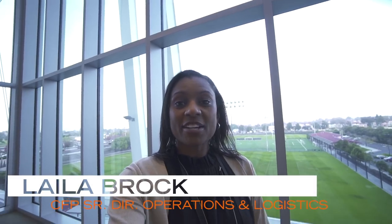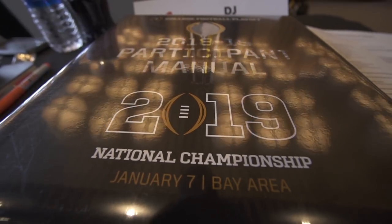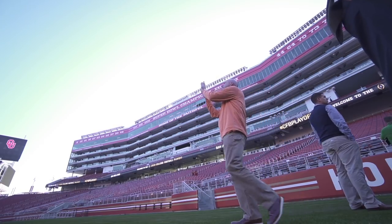Good afternoon, I'm Layla Brock, Senior Director of Operations and Logistics for the College Football Playoff. I'm actually in Santa Clara at Levi's Stadium. We're here to prepare all the teams for the National Championship game that's going to be played here on January 7th. So Clemson is here to go through walkthroughs, stadium tours, hotel tours, all those good things.